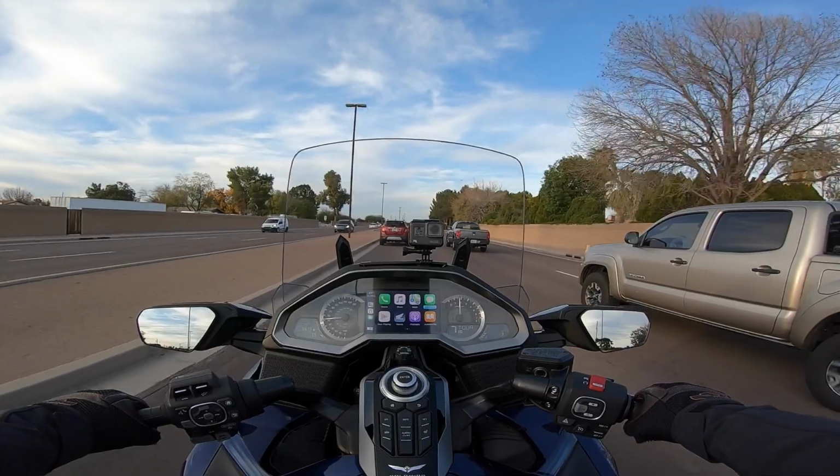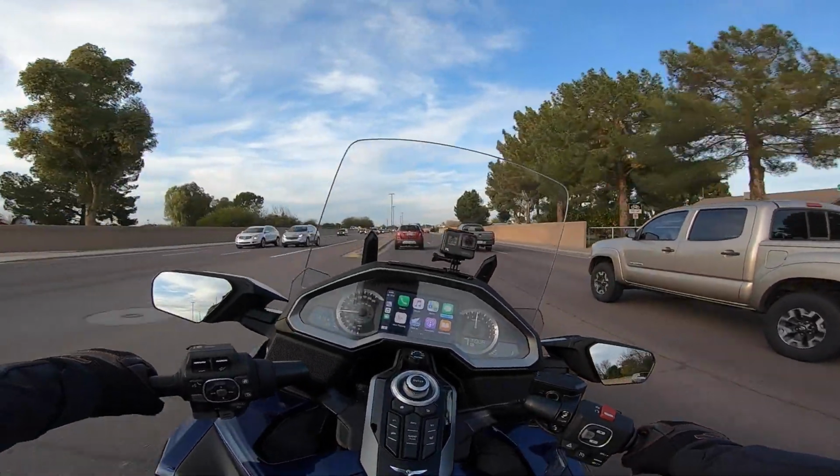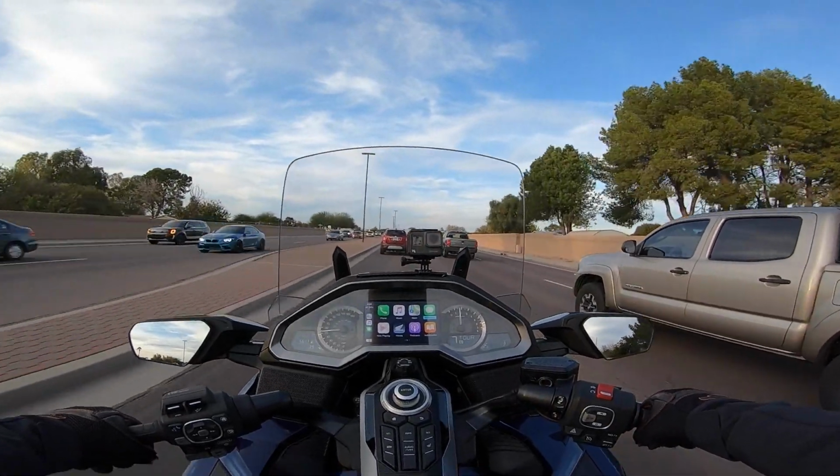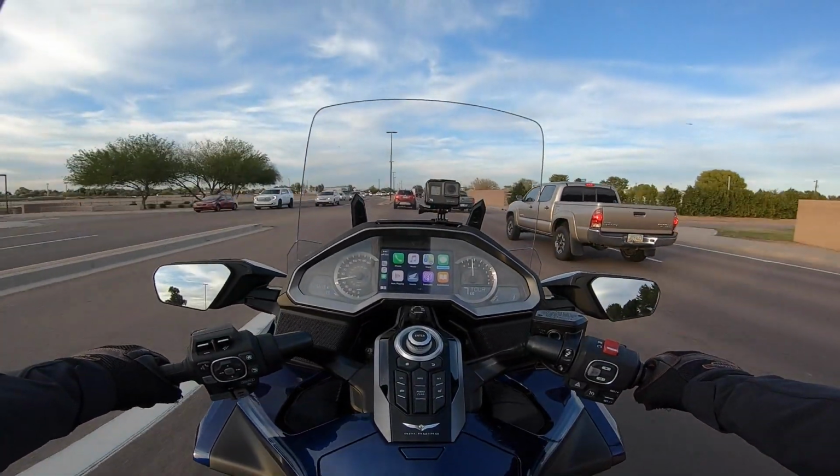Was not expecting this. I expected to like it, but I did not expect to really love almost every aspect of this motorcycle. It is awesome.